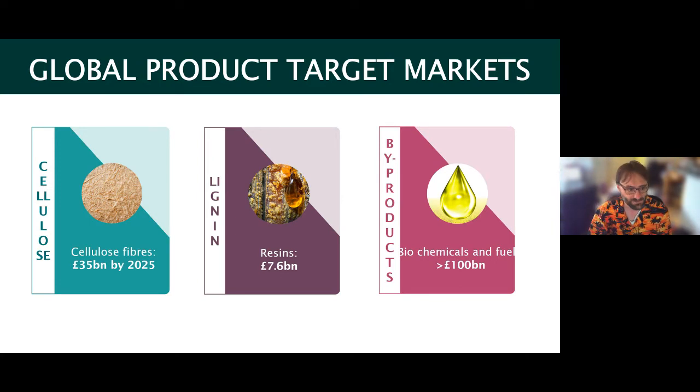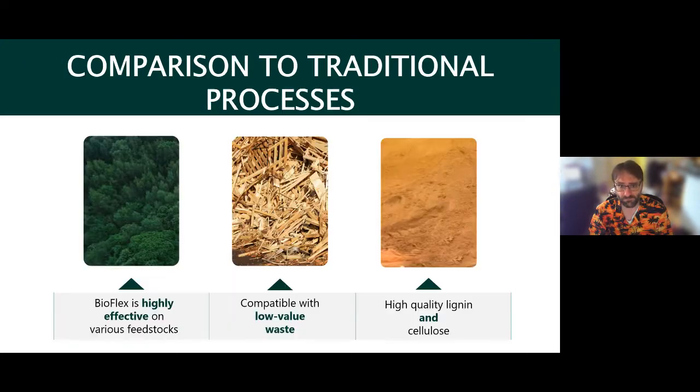And we've got lots of different product streams that we're looking at: cellulosic fibers, resins from lignin, which is the main byproduct of biorefining. And then, of course, the big chemical and fuel market, which is absolutely enormous and always growing. And you still retain those same selling points.